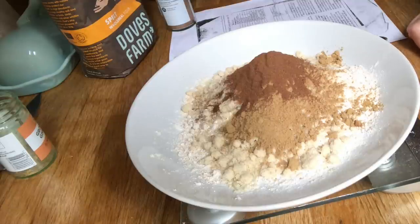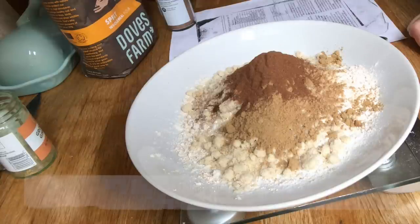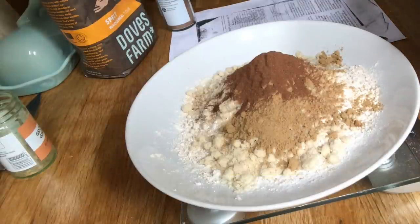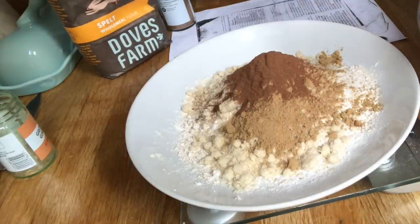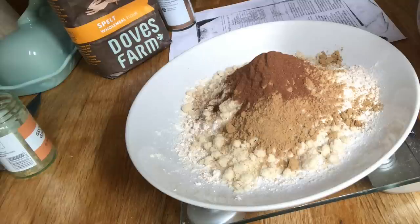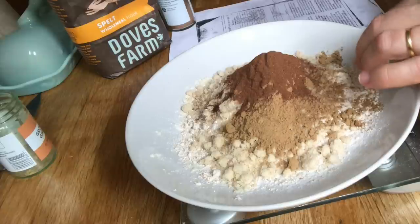And I don't have any gluten-free flour. So I've used some gluten-free self-raising flour, some spelt flour and some ground almonds to make up 175 grams. I would normally use half gluten-free flour and half ground almonds, but I just like to mix it up and see what happens.